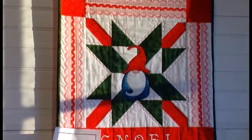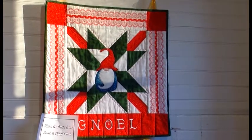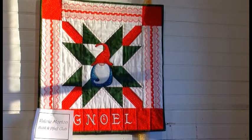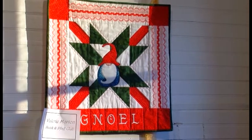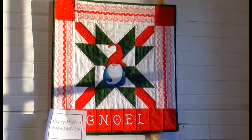Next to that is my quilt. I am the coordinator for both the Batik Club and the Faf Club, and I chose to do my borders using the ribbon stitches and then some decorative stitches stacked so that it gives a very unique appearance. I wanted to do something nice and whimsical, and so the gnome kind of met that challenge.